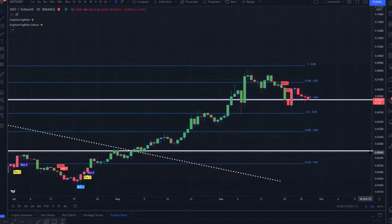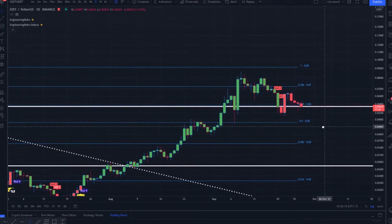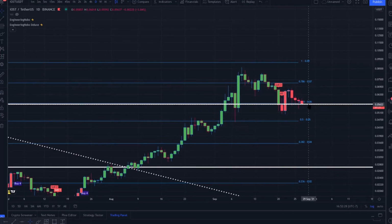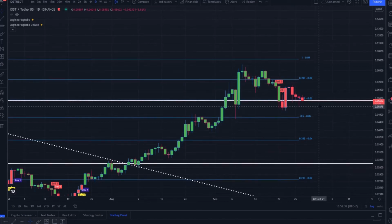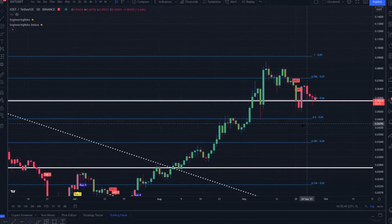And so I believe at the moment, perhaps a more comfortably bullish opportunity to accumulate this coin will present itself once further support is established. I'm looking at 5 cents as a key support level. In my opinion, if we fail to hold that, we do have the 0.5 Fibonacci level at 4 cents per IOST acting as a bullish area that we may see interaction with before the uptrend can continue.